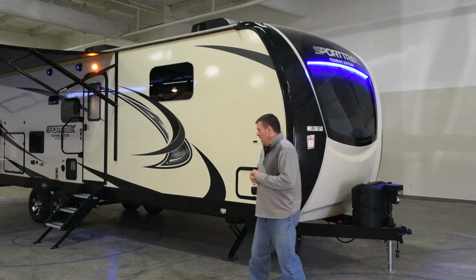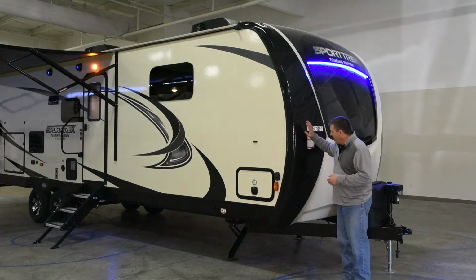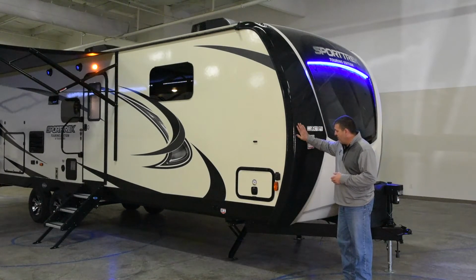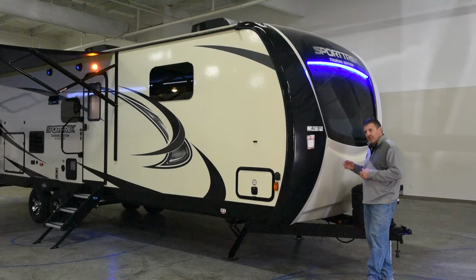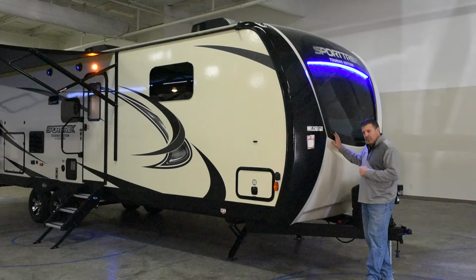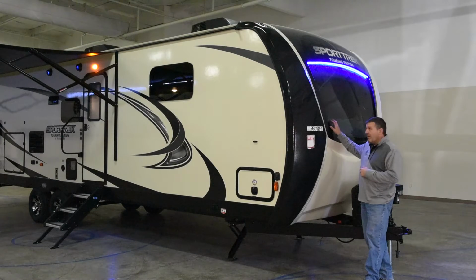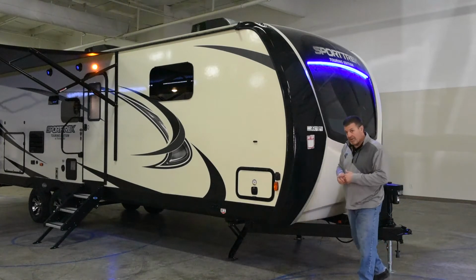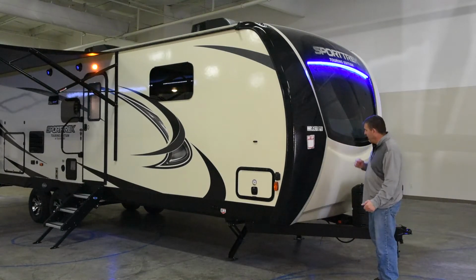Like all of our SportTrek Touring Editions, it comes standard with a wraparound fiberglass front cap and automotive windshield. This is a DOT certified laminated windshield. It's installed using Dow urethane adhesives just like an automobile. It's covered just like an automobile windshield, so you never have to cover it. It's got a limited lifetime warranty against leaks as well. So great thing to know. Not like the old ones that used to have the cover and they pretty much all do.